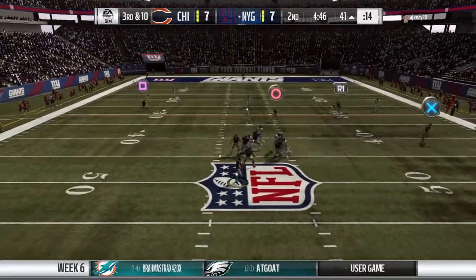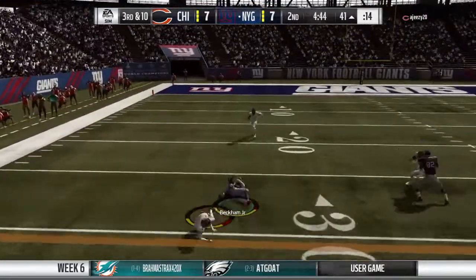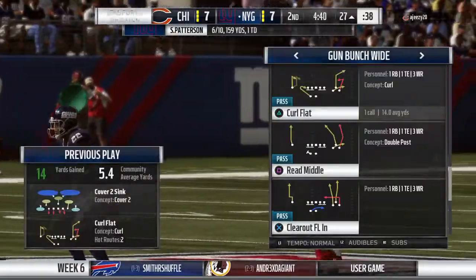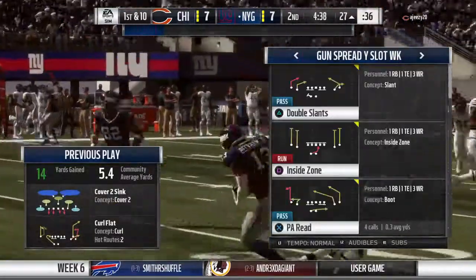From the gun, Patterson finds Beckham, complete. They get 14 yards there and a first down.